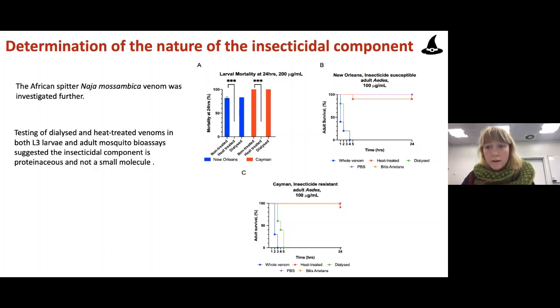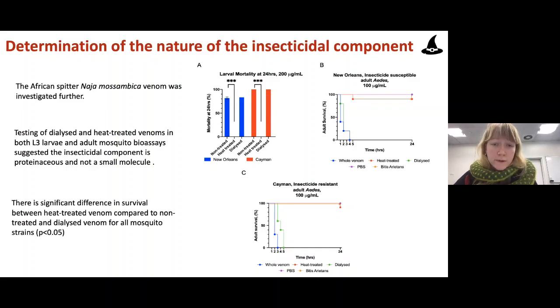And then the survival curves for adult microinjection: whole venom and dialyzed venom do not have significantly different survival curves, but there is a significant difference between whole venom and heat treated venom, and also no significant difference with a control venom tested, Bitis arietans, which is a viper venom. So from this we could determine that the component is protein in nature, not small molecule.